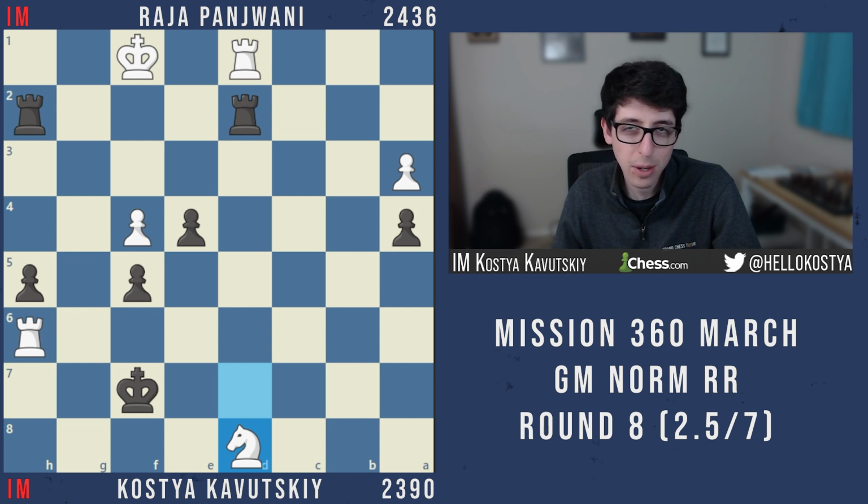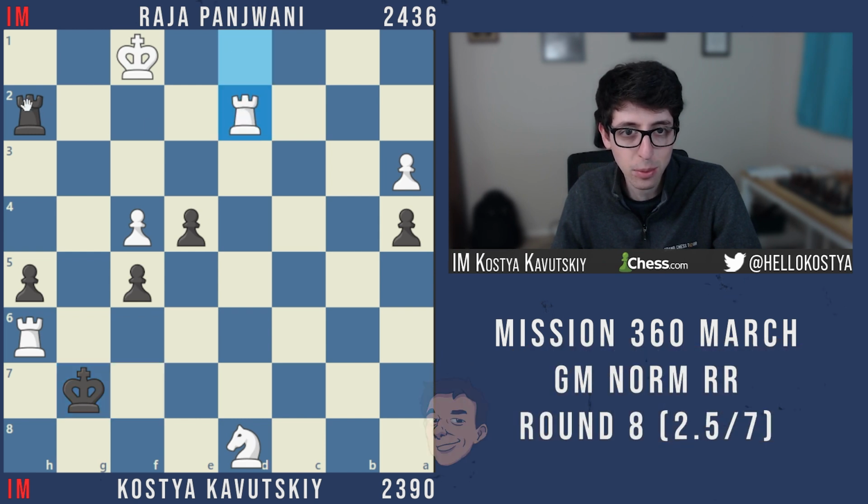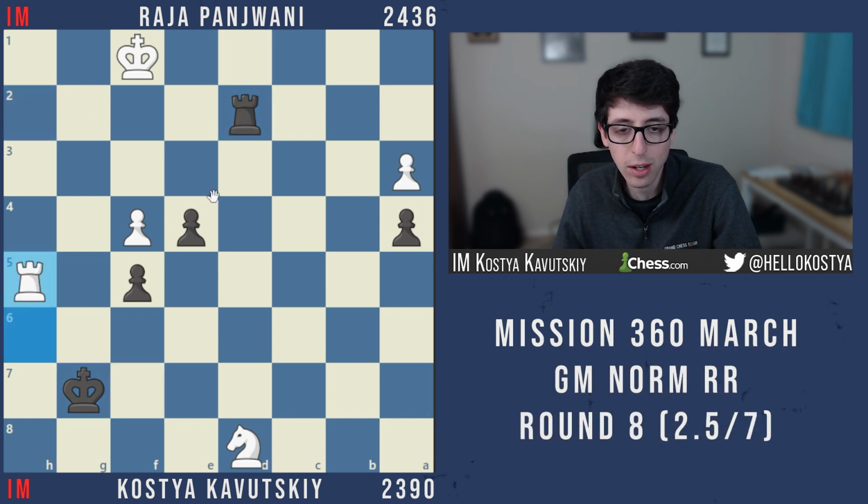And in my, I guess, calculation, I didn't think this was a big deal because I'm going king to g7. And somehow I just miscalculated things where I actually thought I'm just winning here. But it's actually not so simple. Rook takes, rook takes, rook takes h5.